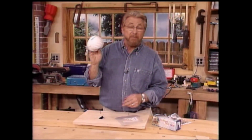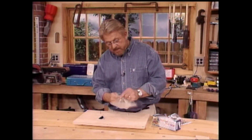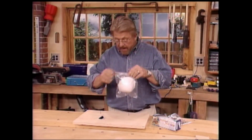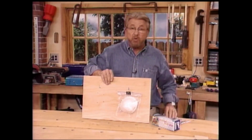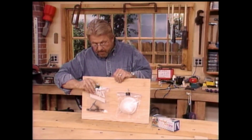Looking for a dust-free place to store things like dust masks? Well, try this. Slip them into a plastic food storage bag, zip the top, and clip on a binder clip. You can get these in office supply stores. Then just hang them up at a convenient spot. This is also a great idea for things that rust easily, especially if they're in a damp environment.